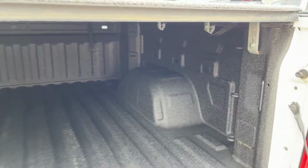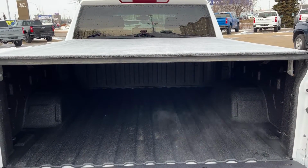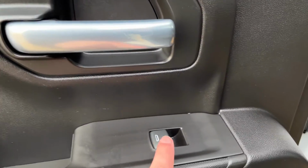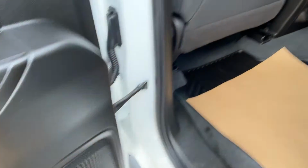Inside the back itself, we have in-bed lighting, 3 cable tie-downs to both the front and the back on either side, spray-on bed liner, as well as our soft rolling tonneau cover. Moving into the back of our crew cab, we have a chrome finish door handle, power window control, as well as some storage and our speaker.